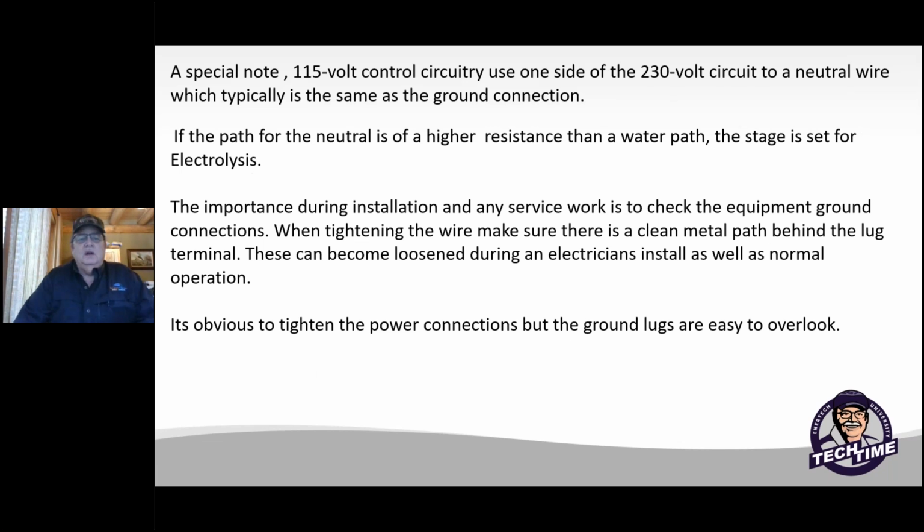What I found interesting is that people who use 115 volt circulator pumps or control circuitry typically take the power from one side of a 230 volt circuit and then send power back through a neutral wire. Your neutral wire is pretty much the same thing as a grounding wire. So again, with higher resistance, any stray voltage or electricity is going to find the path of least resistance. If it's going through your water pipes, now you're dealing with electricity and water, and guess what? Electrolysis occurs, and this is where some of the leaks happen.